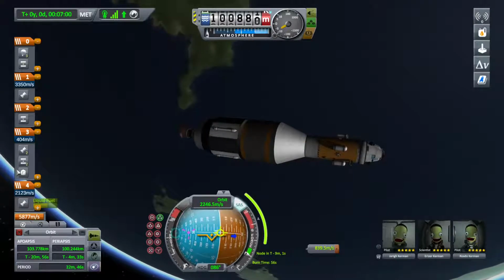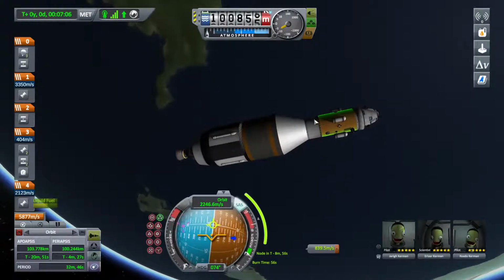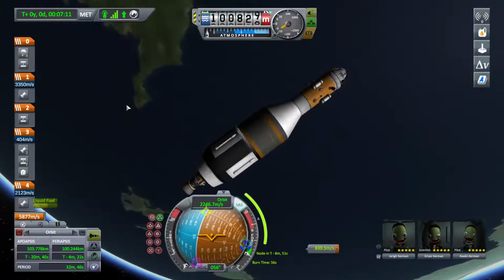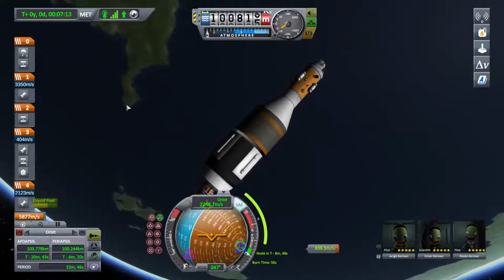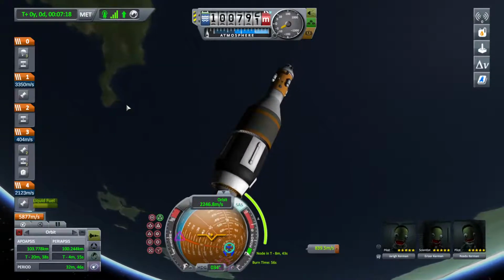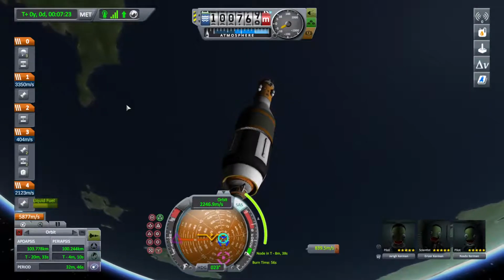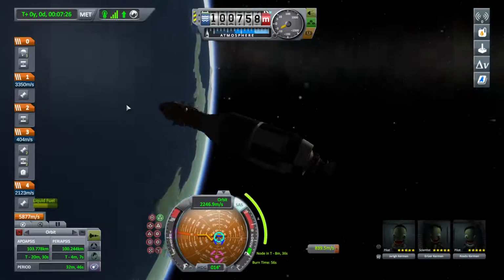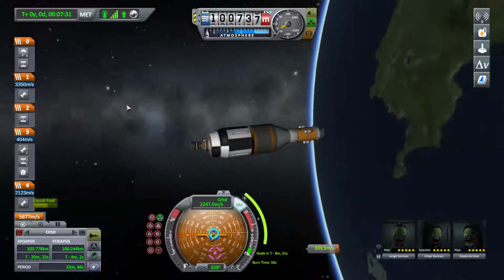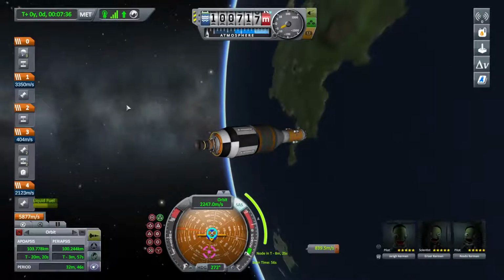Because when I pop this fairing, the lander is in here. And then I have to flip this part around and dock it with the lander. It's just like the Apollo. Exactly like the Apollo. I tried to make this as close to the Saturn V as I possibly could. And I feel like I over-engineered the hell out of it, but I would rather have too much fuel than not enough fuel. I can deal with too much fuel. There's technically no real such thing as too much fuel.